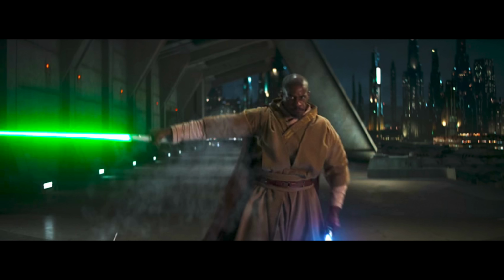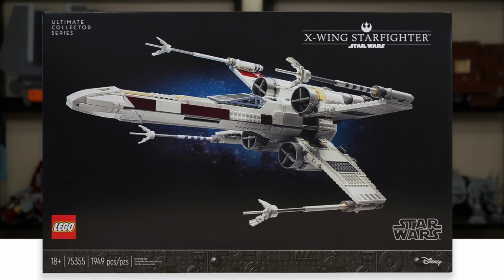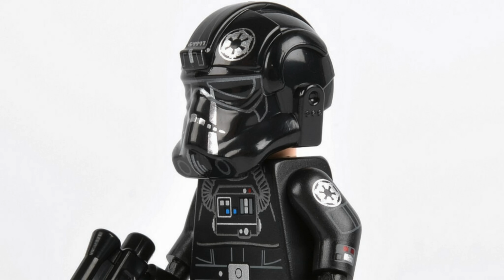And then finally, we have the May 4th UCS set for 2024. Maybe slightly disappointing to some people, not like a UCS Sith Infiltrator or anything. It's the UCS TIE Interceptor coming in with set number 75382 at $240 with 1,931 pieces. I'm sure this UCS TIE Interceptor is going to be amazing and pair very nicely with that UCS X-Wing from 2023. At this point in time, we don't have any rumors as to what the figures will be, but you can pretty much bank on a TIE fighter pilot.